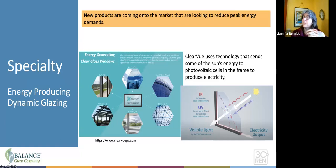Then something that has been around for a while that we sometimes see in our projects, but often get value engineered out, is manufactured dynamic glazing, where the glazing actually changes. With this particular product, they are making an interesting combination in more tropical climates, where some of the energy that comes through this glass powers a fan that is part of the curtain wall assembly just below the window. When the temperature goes up, that fan pulls in outside air directly and provides some cooling and natural ventilation. I thought that whole combination is really intriguing for a lot of climate zones.